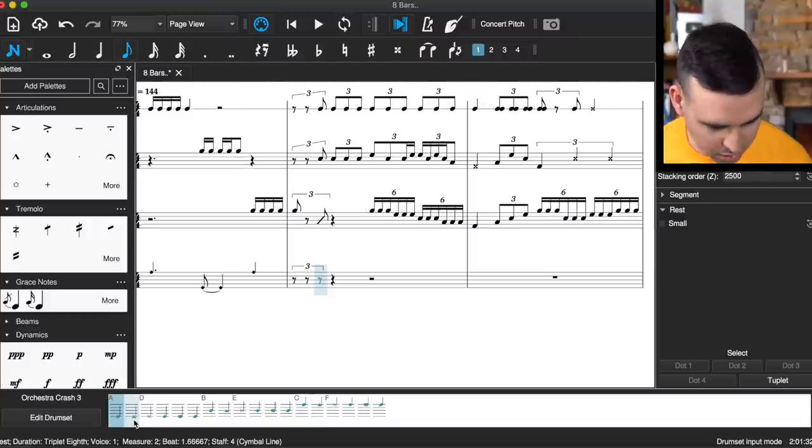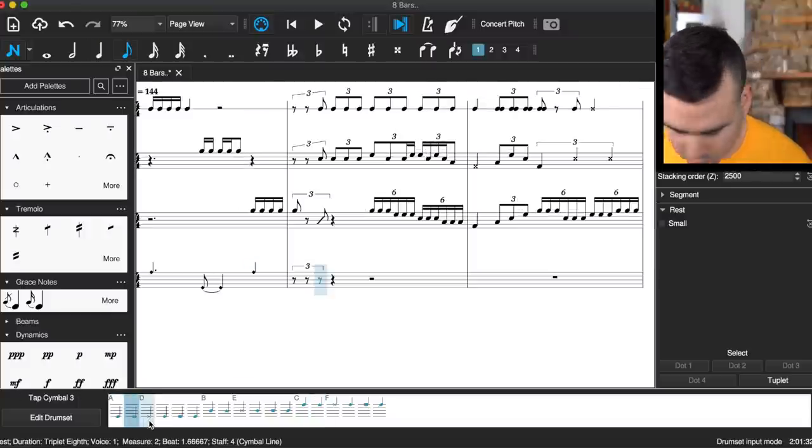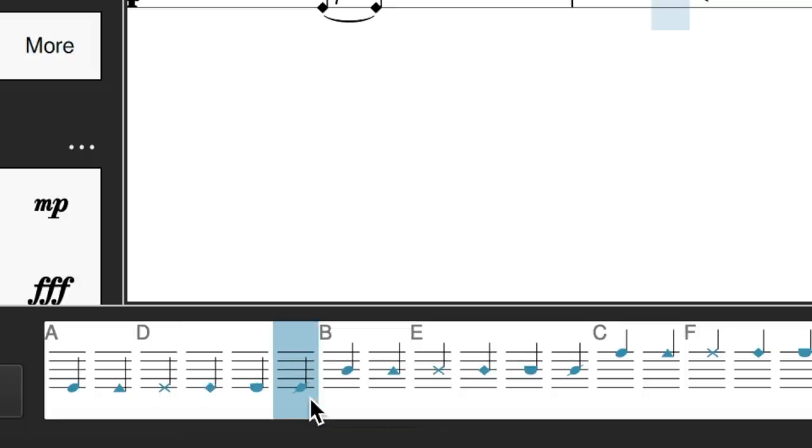MuseScore's cymbal technique selection is not that good. There's no crash choke or tap choke. That's hi-hat. That's hi-hat. Yeah, I guess I'll just put a hi-hat as the crash choke. It's the closest thing. Writing for cymbals is a struggle, people. It's a struggle.